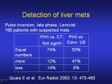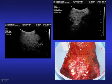Obviously, CT imaging has improved since then, but so has the ultrasound contrast imaging. So as is typical in radiology, all our imaging techniques improve in concert and remain equally competitive at all times. And there are many studies that have confirmed this. Contrast ultrasound is at least as good as CT scanning and is probably nearly as good as MR scanning in the liver.